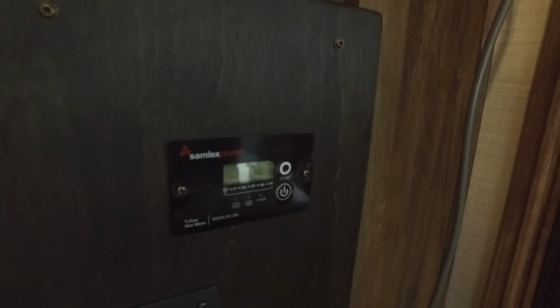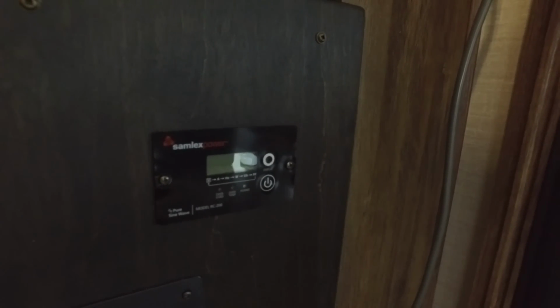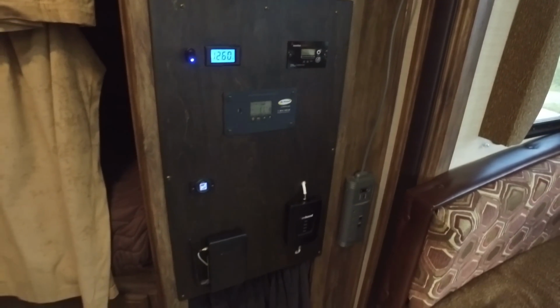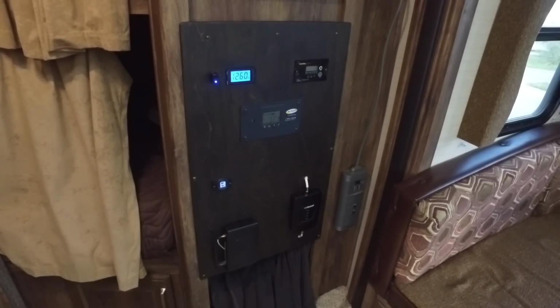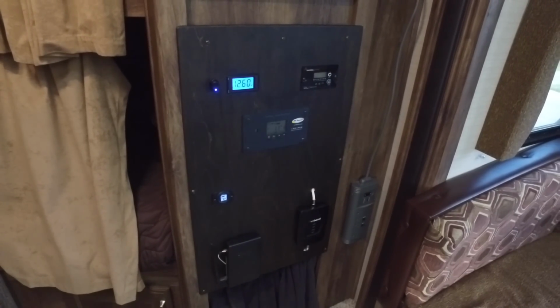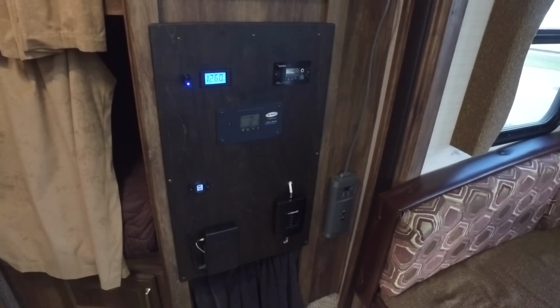And then obviously the Samlex inverter is really great, because when you are boondocking, if it happens to get cold or rainy, you do not want to go outside and turn on your inverter. You can turn it on from the inside. The concept behind this whole system, and why I did 2 separate battery banks, is that when this inverter is turned on, it's going to charge your front batteries through the regular inverter charger in your trailer.